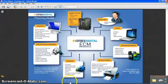Hi, today we're going to take a look at document management for financial planners. At Cities Digital, we specialize in implementing document management solutions for investment advisories, fund companies, broker-dealers around the country. We've got a great solution that utilizes Laserfiche document management as the central repository.